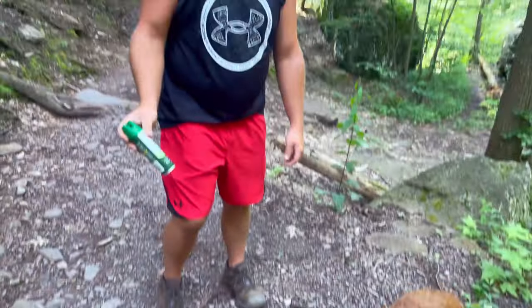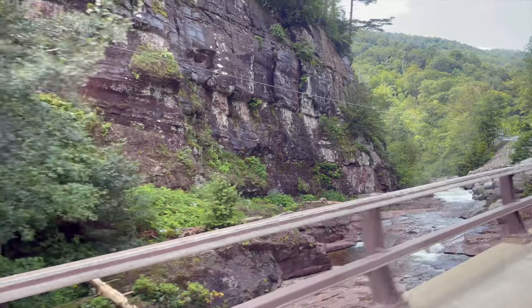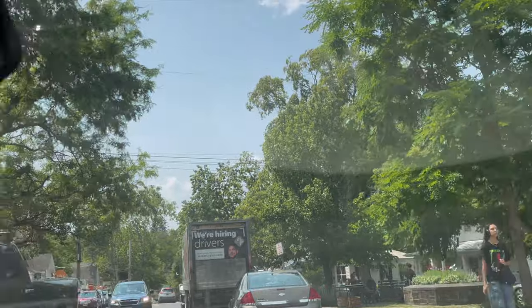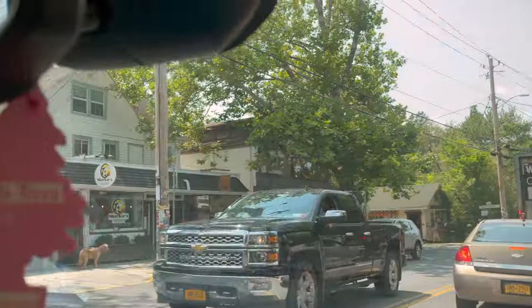Having to hike back up the million steps that we just climbed down, we went over to Tinker Street, which was so cute. It's a mile of just cute little shops. I love places like this.